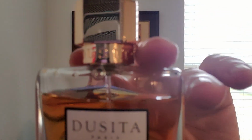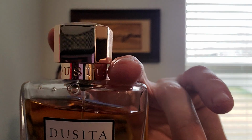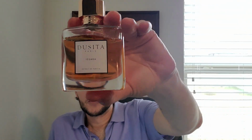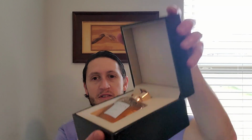I think this is leaning masculine because of the tobacco and pine. But there's something about it. There is a vetiver note in here as well. But something about it that I think a woman could easily pull this off, very easily. So this is the only full bottle I have, the full presentation of Dusita Issara in this gorgeous box.